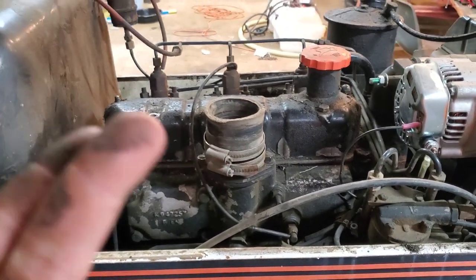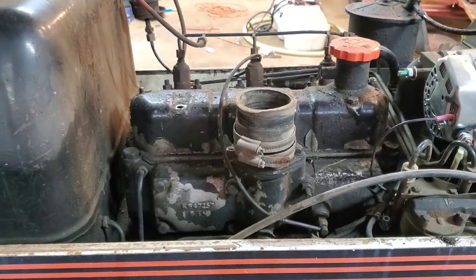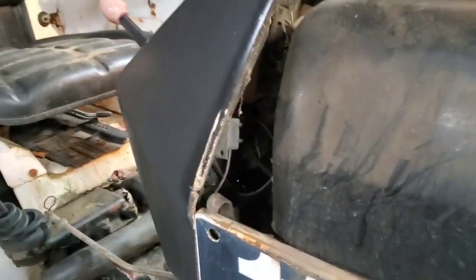SAE, Whitworth, metric. All of them are hiding in here. Mostly just the sheet metal. I think some of the dash stuff might be metric in there. I don't know. We try not to mess with stuff back there, because it generally is more headache than anything.